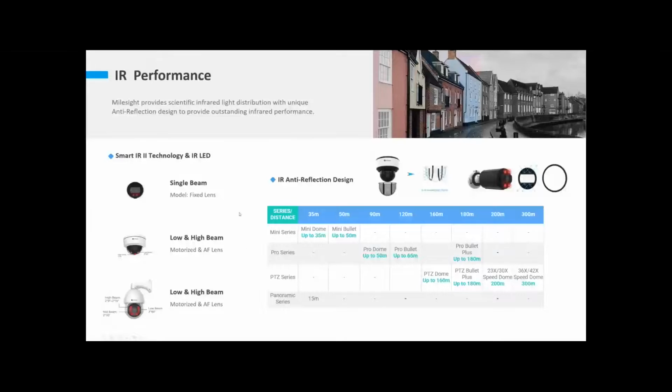So we have fixed lens models, motorized lens models, and the PTZ, all with low and high beam IR throws. So that IR performance on this has been, like I said, really good. The clarity of the images here on the devices I have, really impressive at night. And of course, the color clarity during the day at 4K is awesome as well. So really good image quality overall.